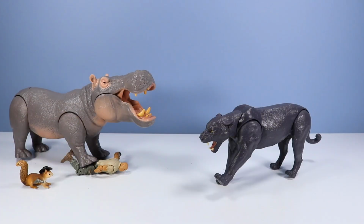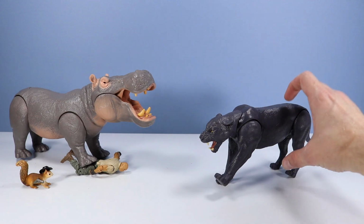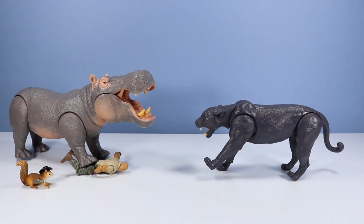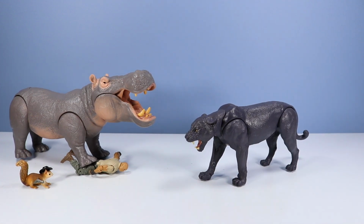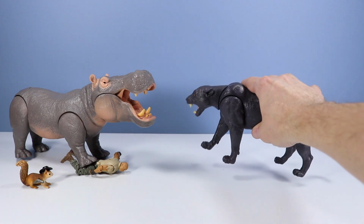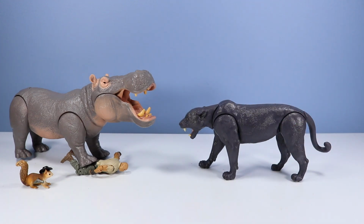Whew, Lanard really overpackages their toys. The zip tie's a little too much. That's a pretty spot-on fantastic Jaguar toy though. Also really heavy like the Hippo, not as big of course. There's some plastic going on with it.